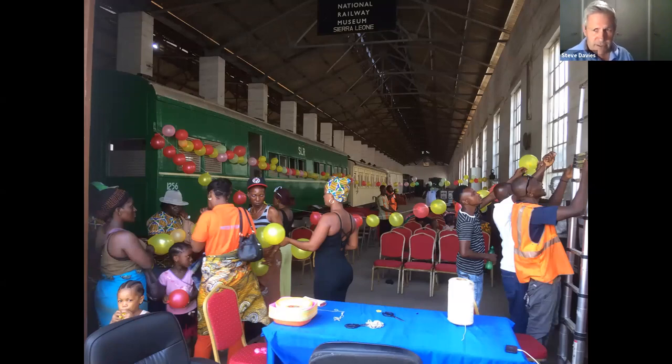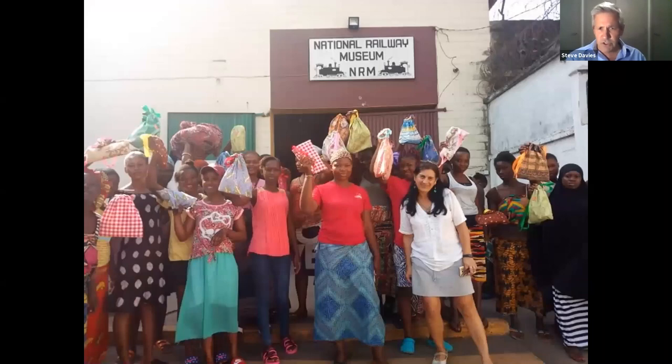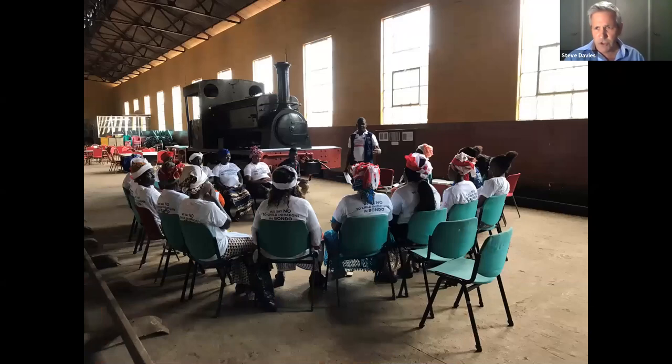The museum's also a social space. This became a distribution point for sanitary products for ladies from a UK charity. And on this occasion, the museum was used as a workshop venue for educating people on the evils of female genital mutilation, which I'm sorry to say is still ongoing in Sierra Leone, but inroads into that barbaric practice are being made, and we're delighted to play our part. I mean, the reality is that this museum is one of the biggest social spaces in the whole of Freetown, and it should be used. And I do love to see this going on with a steam engine in the background.